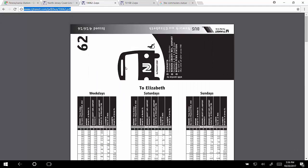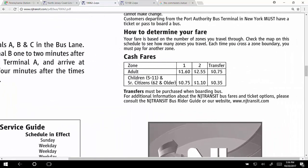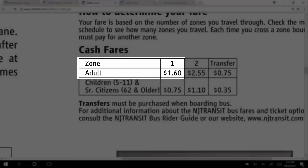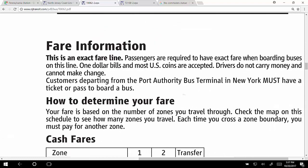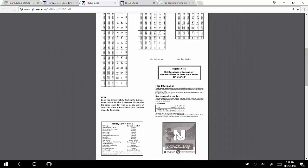For example, bus number 62. If you go down here, you can see the fares, cash fares. So for an adult, it's gonna cost $1.60. Pay attention because these buses, the machines, the ticket vending machines inside the bus are exact fare. So you never get any change from them. You have to have the exact amount of money that is required.